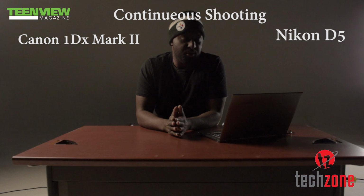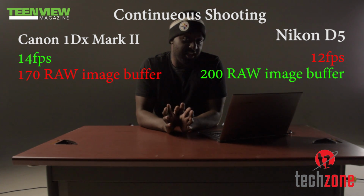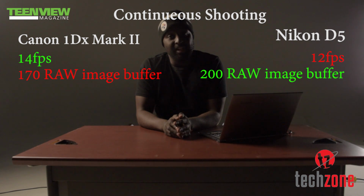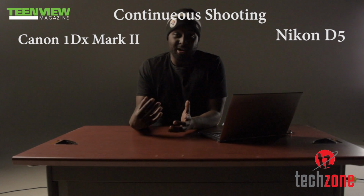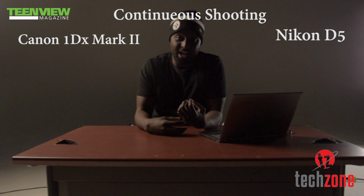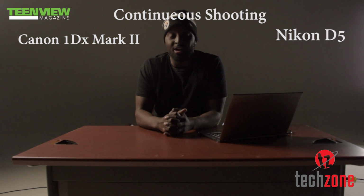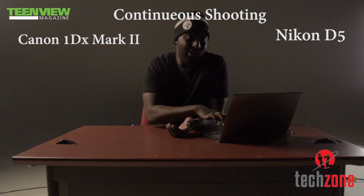Now, continuous shooting: the Nikon's going to shoot at 12 frames per second with a 200 raw image buffer, compared to Canon's 14 frames per second with a 170 raw image buffer. So you have a shorter buffer, but it does shoot a little faster. So it really just depends on what you're looking for, something that shoots a little faster or something where you can shoot continuously for a little longer. But then again, I can't see myself holding down the shutter for 200 shots. That just seems a little insane.